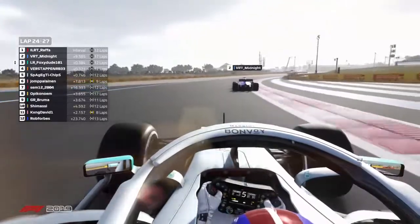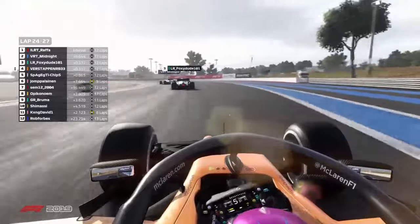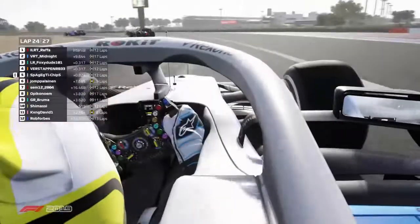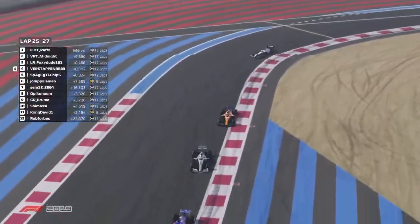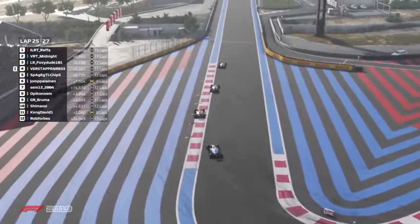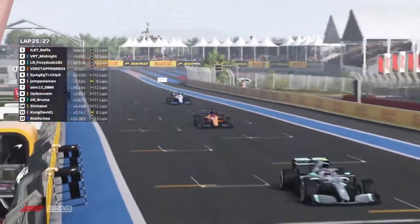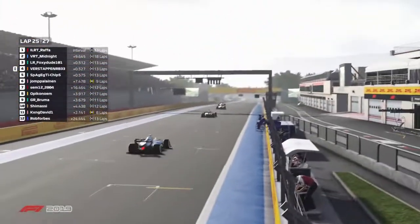Heading through turn 13 then, is of course flat out through there. Verstappen's going to try and get in on the action. Spaghetti Chips is a bit further behind as Verstappen's going to try and take a peek down the inside of the Mercedes. No, he just can't quite get close enough. Spaghetti Chips trying to catch up, and that was quite the extension of track limits for the Mercedes.